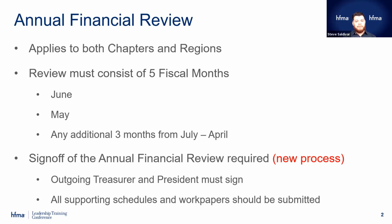Chapters that conduct the HFMA internal financial review must send a copy of the completed and signed financial review program to HFMA. Typically that's August 1st. Just note, depending on the year and circumstances, that date may change, but typically it is due back by August 1st. The documents this year will be uploaded via Cvent. If you haven't had a chance to look at our policies and procedures session, please go take a look at that. We go through how to submit those documents via Cvent.